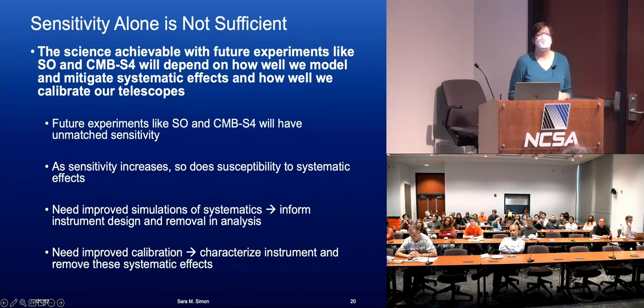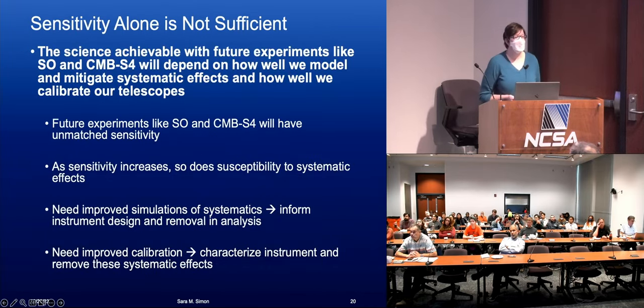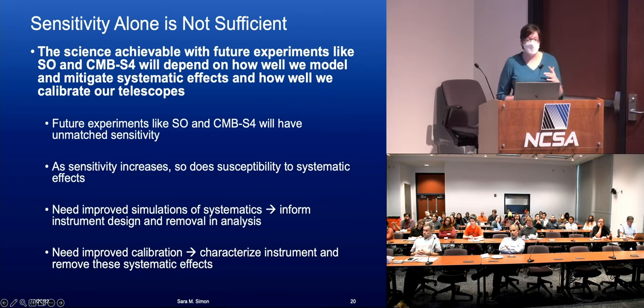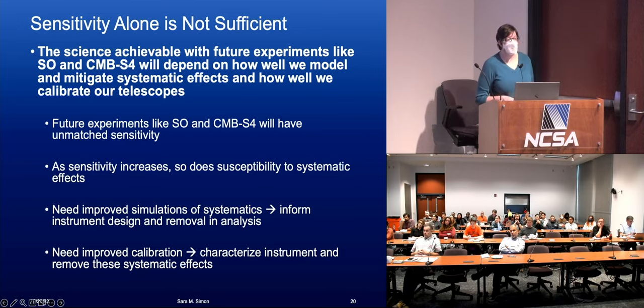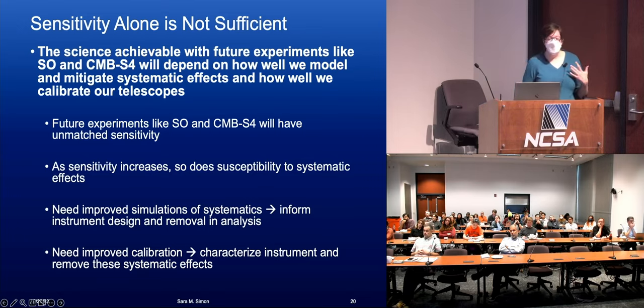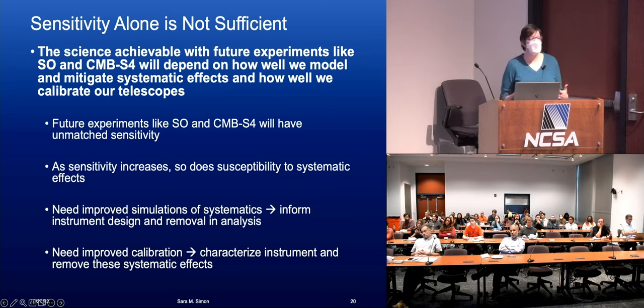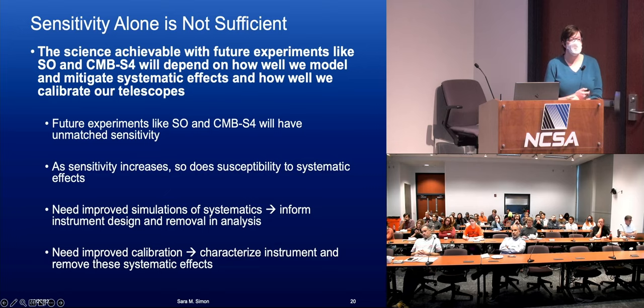But as with most things, sensitivity is not sufficient by itself. The science achievable with these future experiments like SO and CMB-S4 is really going to depend on how well we can model and mitigate systematic effects and how well we can calibrate our telescopes. So, you know, with this unmatched sensitivity comes more susceptibility to systematic effects.